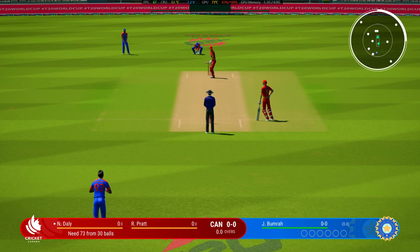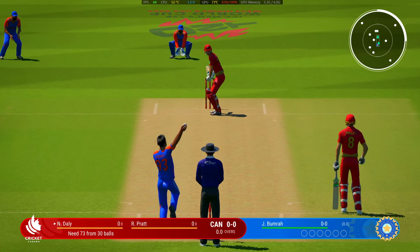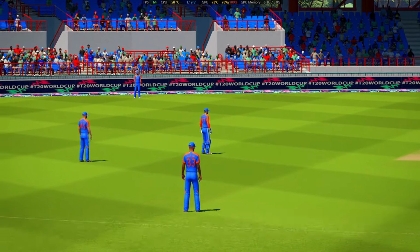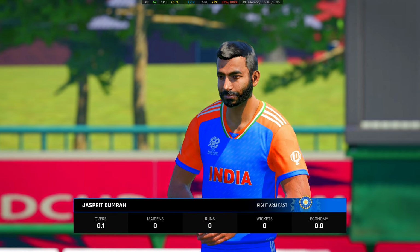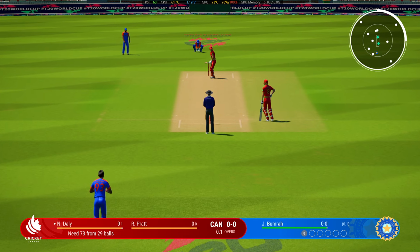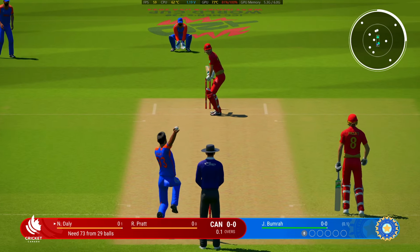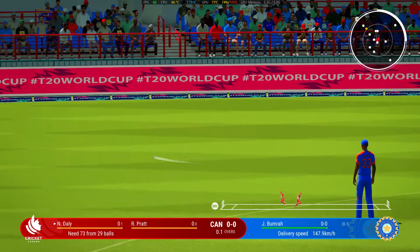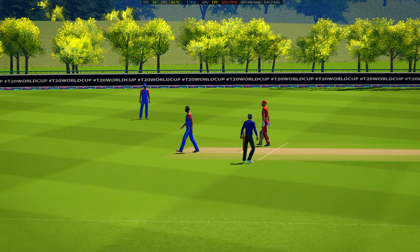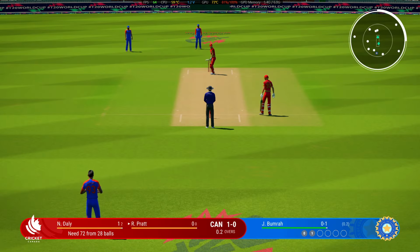Bumrah coming in. Can't get that outside the ring field. Nice shot, but straight to gully. Yeah, big opportunity. They've worked really hard in recent weeks. They should have the confidence to build an innings and get a big score on the board.